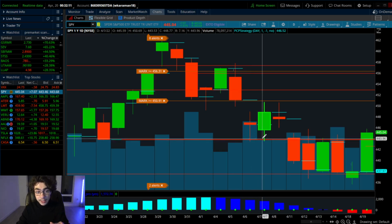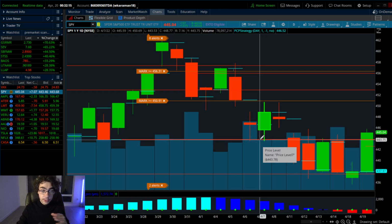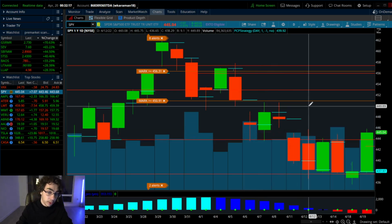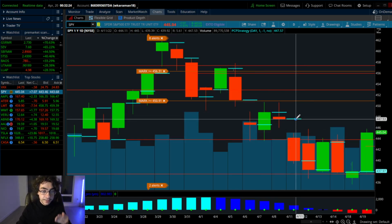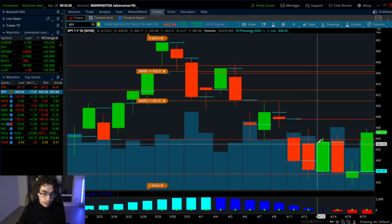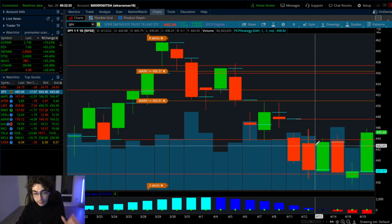$443.50. If we can maintain above this 443.50, 442.50 zone, turn that into support, SPY is going to be on track for a breakout to fill this gap at 447.57. If this gap fill reacts as a resistance level, SPY is going to have a hard sell off back to about $442. If that cracks, it goes back to 438.